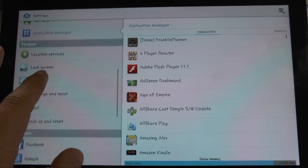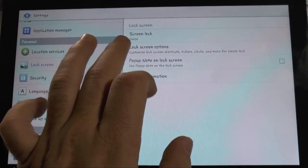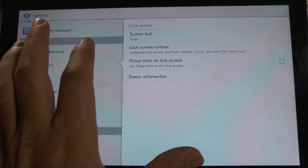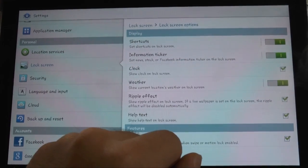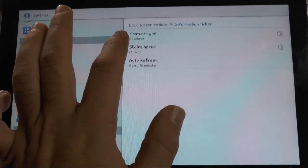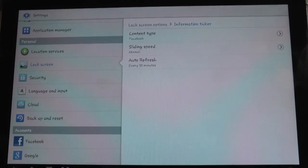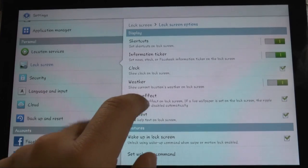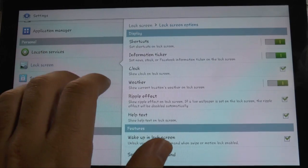Application manager, don't think changed. Location services did not change. Lock screen did change. So, a couple of things. One, you have pop-up note on lock screen, so you can have a note pop up over your lock screen with the pen. Two is your lock screen options. We now added the information ticker, which allows you to have either your news, stocks, or Facebook update right on the front, so you don't even have to go into your device to take a look at your Facebook now. You have the clock, weather, ripple effect, just like the Note 2 and the S3.